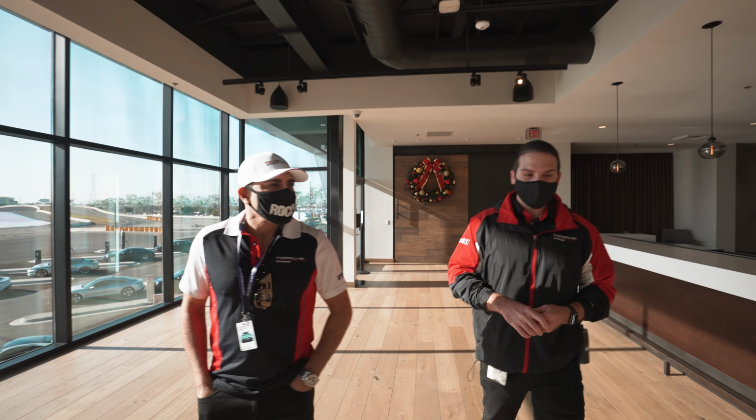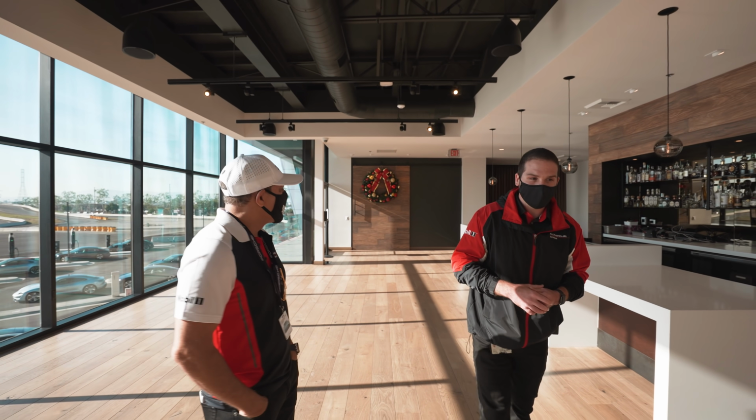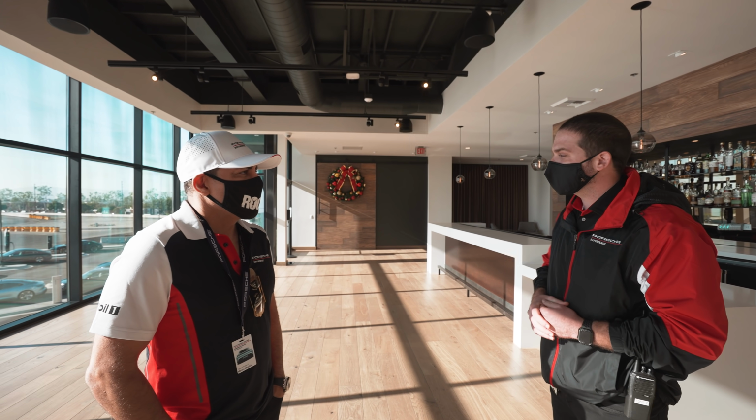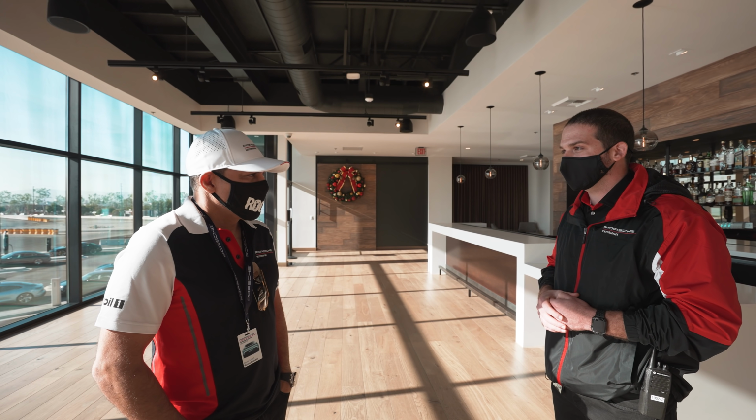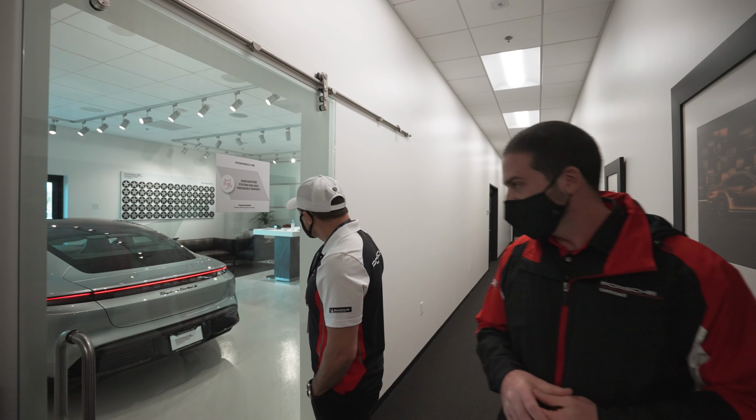Unfortunately, it's a bit empty in here, Manny, and that's because of the new restrictions that we have. But we're hoping that things get back on track soon, and we get to fill this place up with all of our clients. Manny, on our right-hand side, we have the exclusive new vehicle delivery experience here.